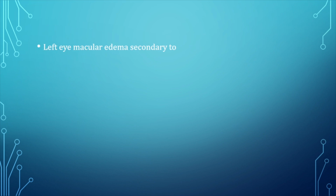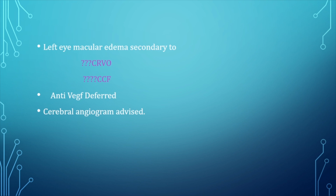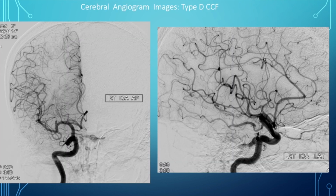So now the dilemma: is the left eye macular edema secondary to CRVO or is it secondary to CCF? At this point, the anti-VEGFs were deferred and a cerebral angiogram was advised. So this is the cerebral angiogram image. It is type D CCF.